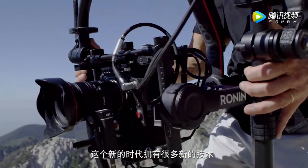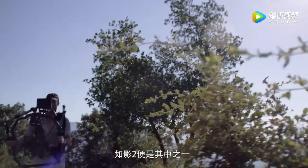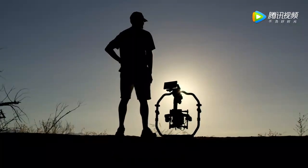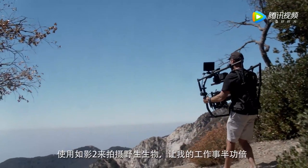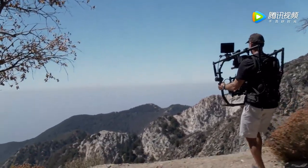It's a new age, it's new technology, and it's just a fabulous new tool. For my application, it's a lovely addition to working with wildlife.